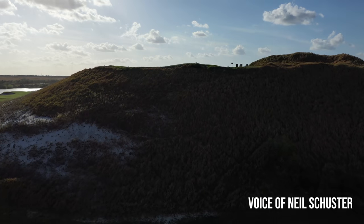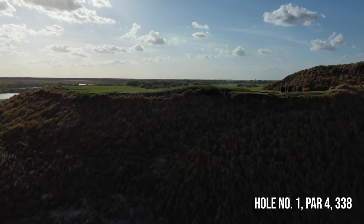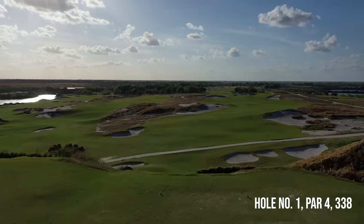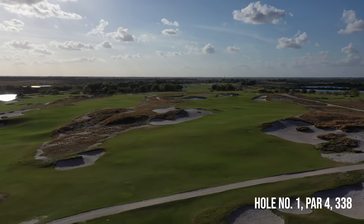Right from the start, he's teeing you off at the high point of the property. You probably walk up 80 to 100 feet up to the first tee, and you get this expansive view out over pretty much the whole Blue course.